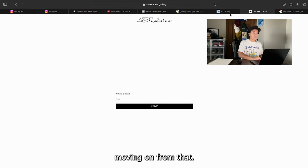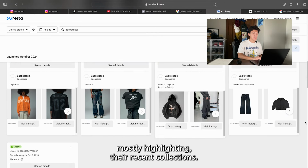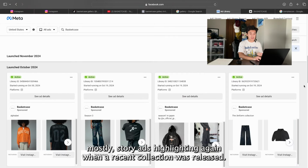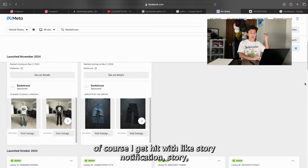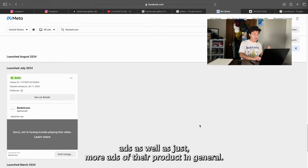Moving on from that, they are not 100% organic. They do some paid media, not a ton, but a fair amount. Mostly highlighting their recent collections. When I see their ads, it's mostly story ads highlighting when a recent collection is released. So for those 2 to 3 days when a site is live, of course, I get hit with story ads, as well as just more ads of their product in general.